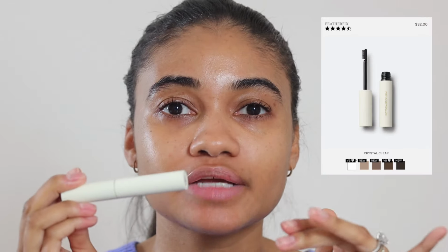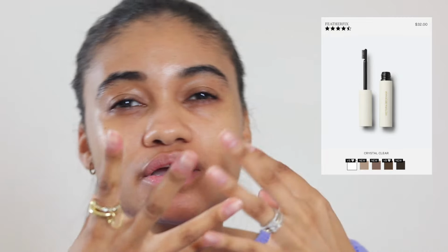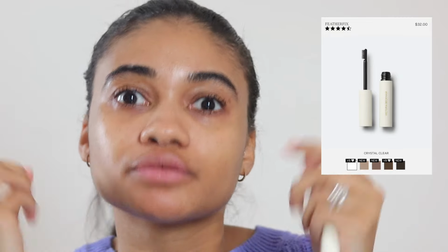So first things first, we have a new brow product, and I was really excited to see this brow product launch. This is from Victoria Beckham Beauty. The second I saw this, I ran, because the way it described itself was more of a feathery brow, but not feathery where it looks like electric shock. I know that people love that kind of brow. It's not for me personally, but it does look great on so many people. But when I saw the pictures, it gave me laminated brow vibes. So I got the clear shade.